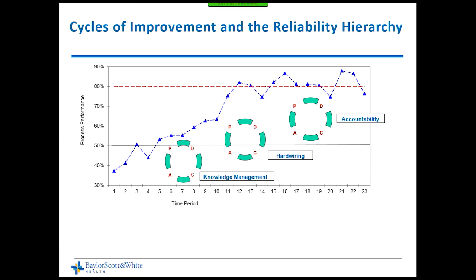Okay, so before we show the process uptake graph, just think back to when I talked about the hierarchy of reliability. This type of graphic should look pretty familiar from your safety and quality improvement projects. These things tend to require multiple cycles. In the state of nature, that would be the knowledge management cycle, where you can get a process up to 40%, sort of above 50%. Just talking about something can help improve its performance. Then the steep part of the curve is where you have the hardwiring. That's where you change the workflow and do the training. That's where your big delta is going to be in terms of process uptake. And I think moving it up to that next level and keeping it there has to do with accountability.